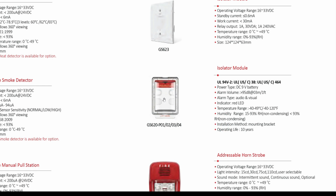And then we come to the next module. It's dual option, UL 94 V2. They have this certification. Power type DC 9 volt battery. Alarm volume is greater than 95 dB. 0.3 meter per foot. Okay, alarm type audio and visual. Indicator LED, red light LED. Temperature range, as I told you, is up to 49 and minus 40 to minus 120. Wow, it goes to cold weather as well. No problem, that's good. Humidity range is 15 to 93% RH non-condensing.